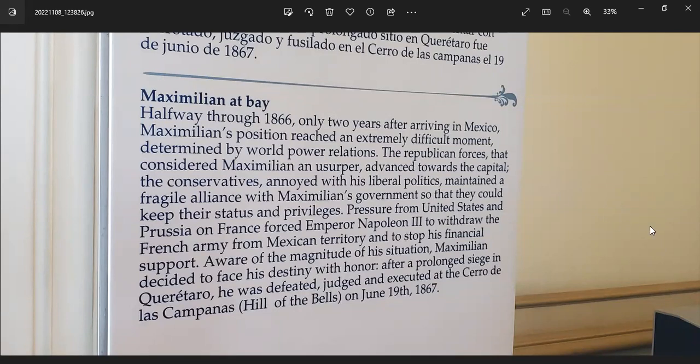So halfway through 1866, only 2 years after arriving in Mexico, Maximilian's position reached an extremely difficult moment, determined by the world power relation. The Republican forces that consider Maximilian an usurper advanced towards the capital. The conservatives, annoyed with his liberal politics, maintained a fragile alliance with Maximilian's government so that they could keep their status and privileges. Pressure from the United States and Prussia on France forced Emperor Napoleon III to withdraw the French army from Mexican territory and to stop his financial support.